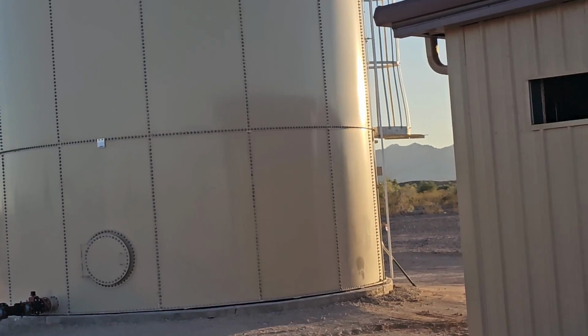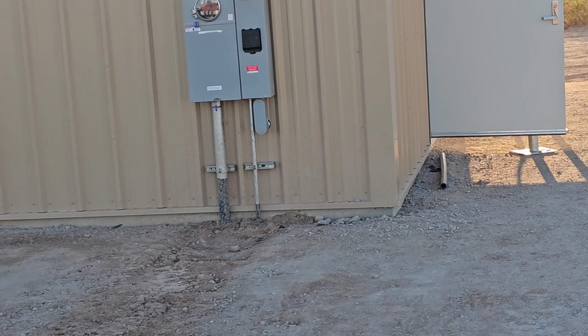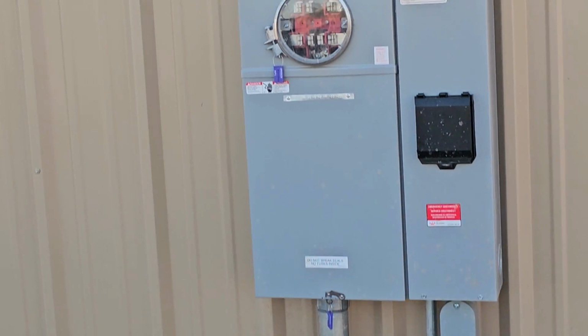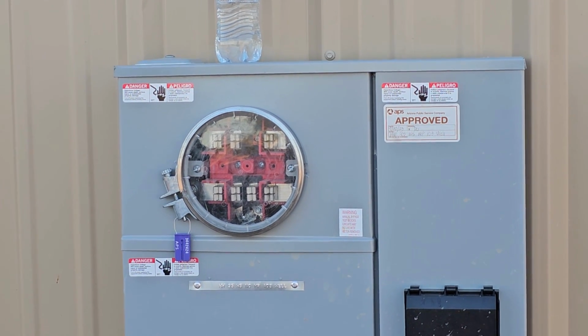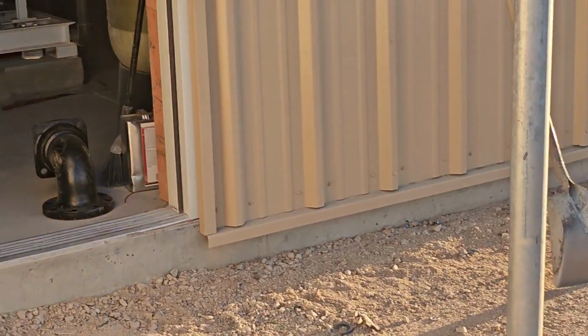Here we are up at the new well. See, they got the electric all hooked up in the box. Looks like they still got, what do you got, like a meter, I guess. There it goes there. Must just kind of plug in there. And they got the side door open. We'll just peek, see what's going on there.